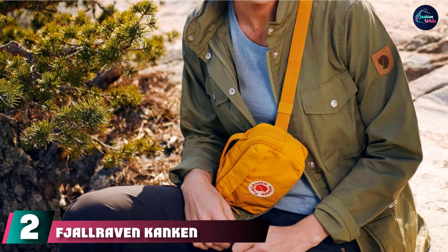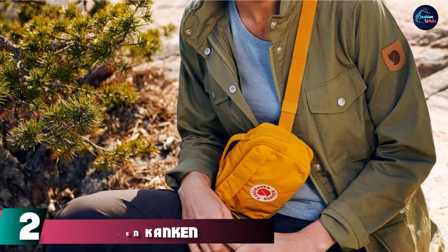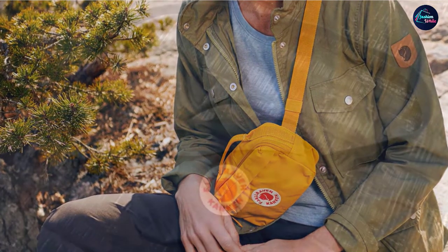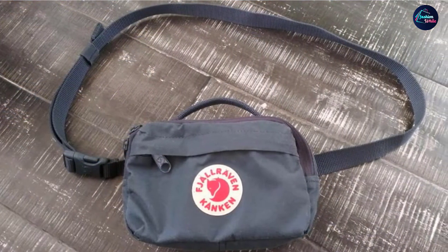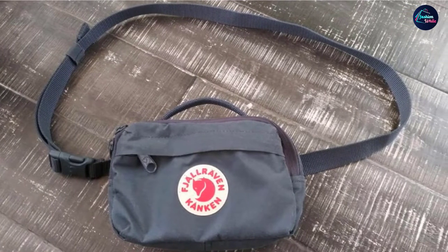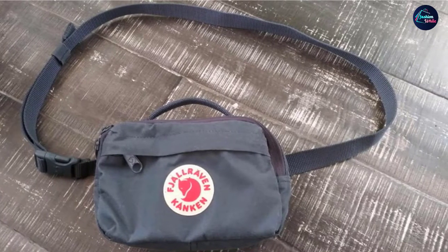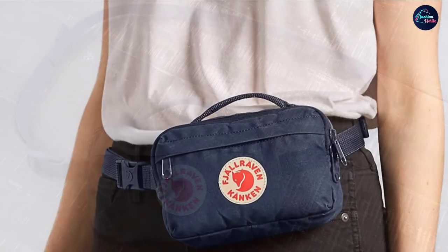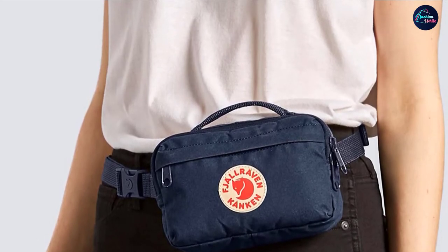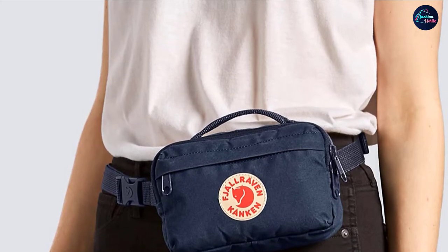Moving on to the next at number 2 with Fjallraven Kanken Water Resistant Belt Bag. Fjallraven is one of the trendiest bag companies of the moment, so it's no surprise they make one of the coolest men's fanny packs. Go to any airport or university and you'll be able to spot countless Fjallraven bags. With durable, water-resistant materials and a stylish unisex design, we're big fans of this European company's colorful bags. For festival season, you can't beat this affordable belt bag, which features just enough space for all the day's essentials.